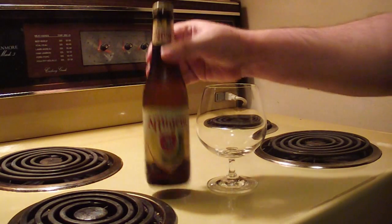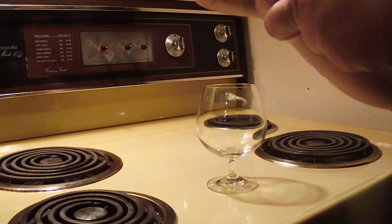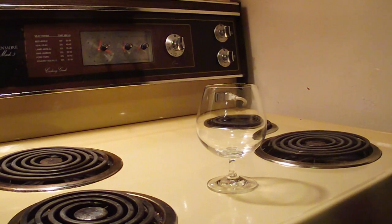What's the ABV on this one? It is 6.8% ABV, so it's actually quite strong. Anyway, it says, Affligem Abbey Ale is being brewed in Belgium according to an old method since 1074. A smooth-bodied Golden Abbey beer with light hoppy character and a surprisingly clean finish. Secondary fermentation in the bottle contains barley malt.